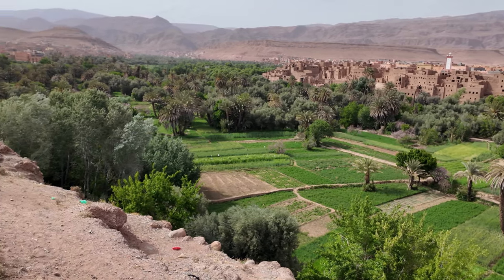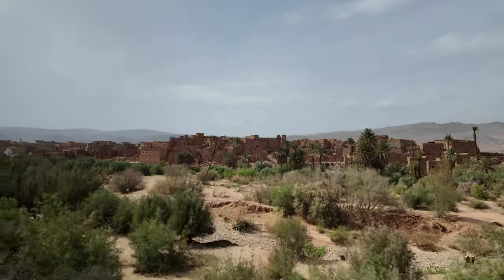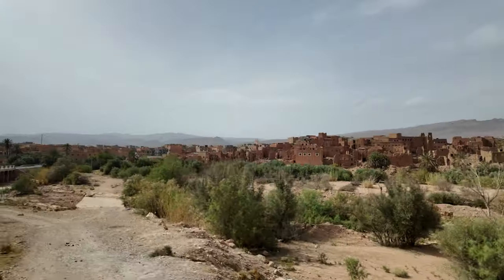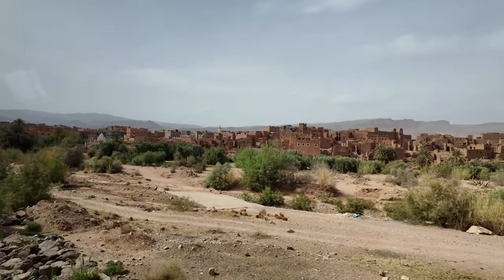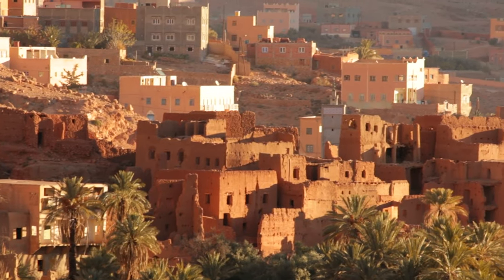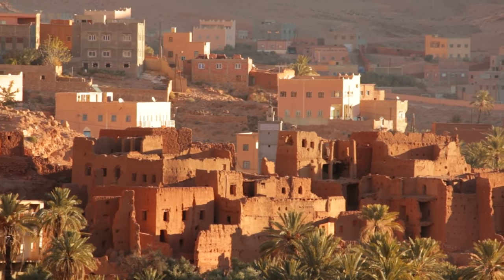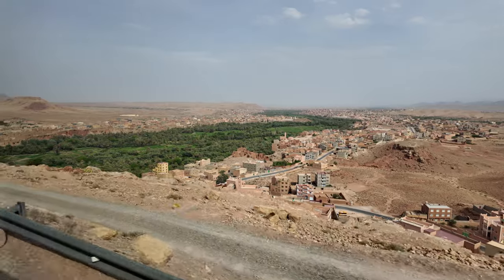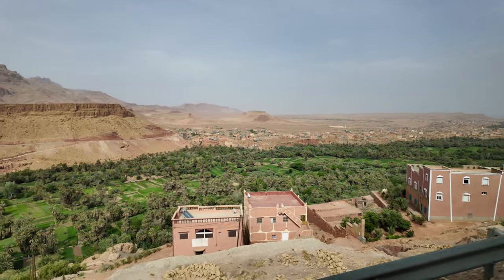As we drove through Tinghir, another striking feature came into view, the crumbling mud brick kasbahs and ksars scattered across the landscape. Many of these structures were abandoned during the last century when a large proportion of Tinghir's Jewish population left Morocco, leaving behind homes, entire neighbourhoods, and a unique cultural legacy that is slowly fading into the desert.